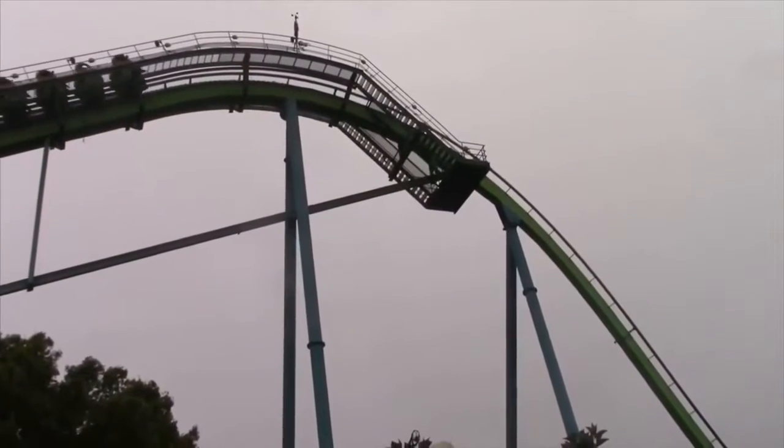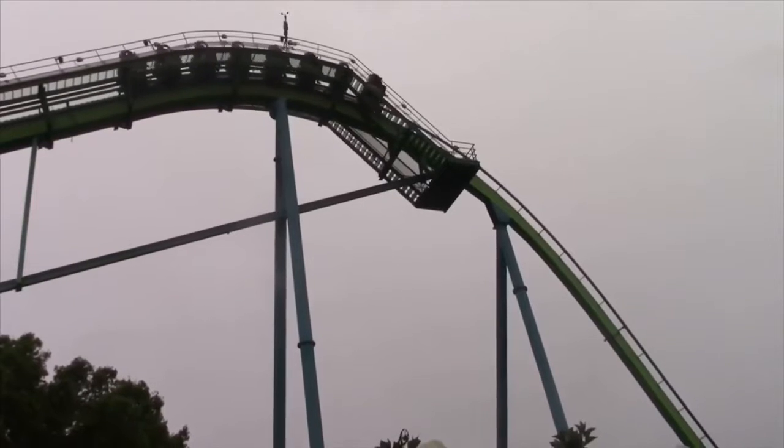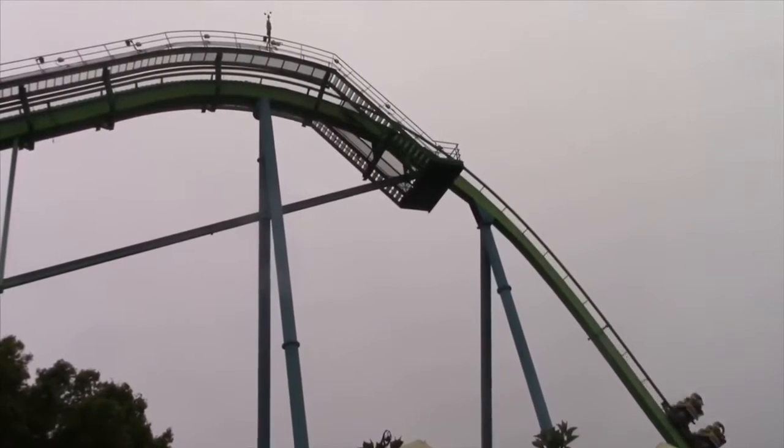Hey guys, it's Colin from Hollywood Studios here, and today I'm going to be reviewing Hydra the Revenge, the extremely unique B&M Floorless coaster at Dorney Park in Allentown, Pennsylvania.